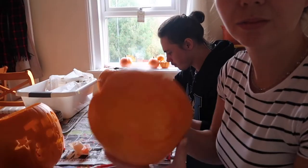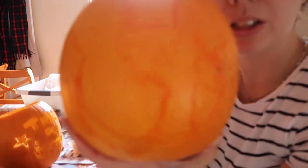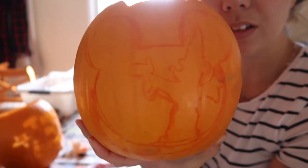It was our first pumpkins in this house and we actually filmed carving them, so I'll pop in a little clip here. Right guys, what do we think? Can you see it? Can you tell what it is?